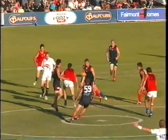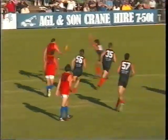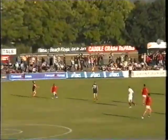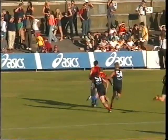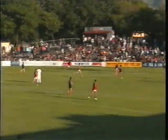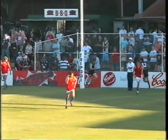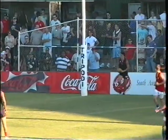Back in the middle, Rucks go at it again. Chance for the SNFL now to come out through Jurek. Jurek kicks around the corner, looking for another teammate in Boyd. Boyd's there, but there's a big fella, and he's going to kick the pie floater in towards goal. It's too far for his forward teammate, and it's through for a minor score.